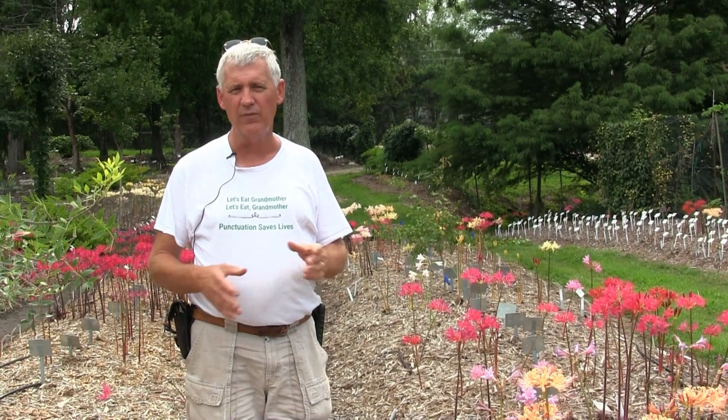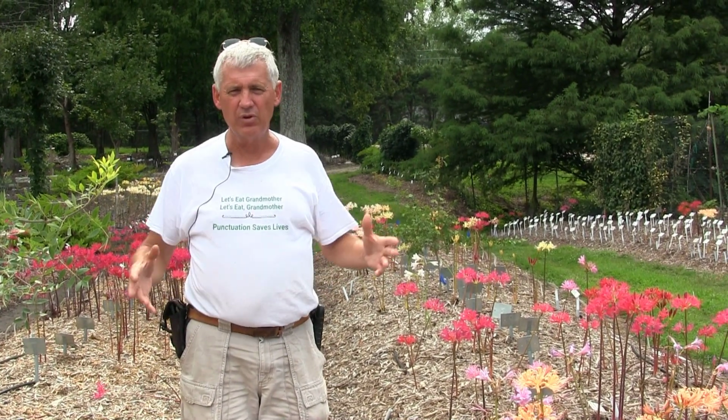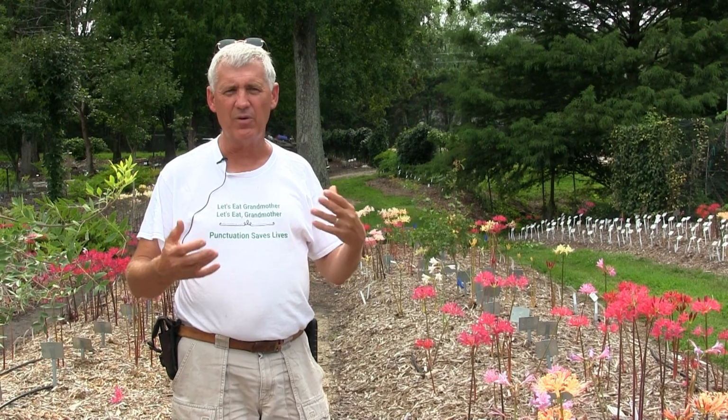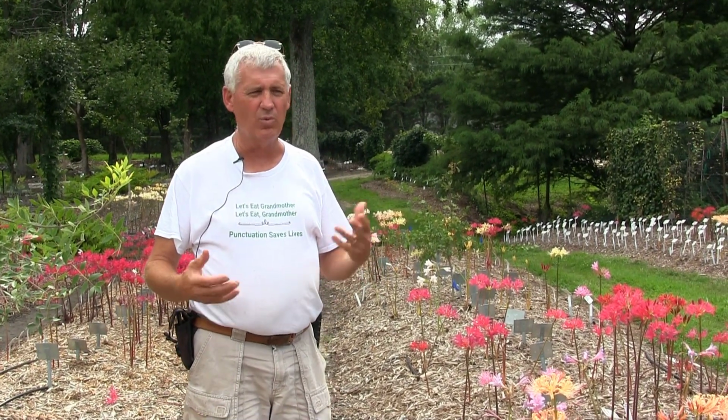Lycoris is a genus that's been grown in this country for well over 100 years. But still it is not really appreciated because most people only know of two, Lycoris squamigera, which has been around for many years, and Lycoris radiata. But there's so much more. There's also a lot of misinformation about Lycoris, and that's what we decided to try to figure out: what was real information, what was not.